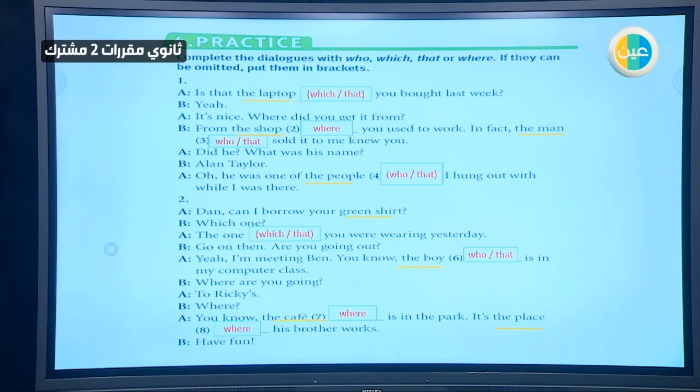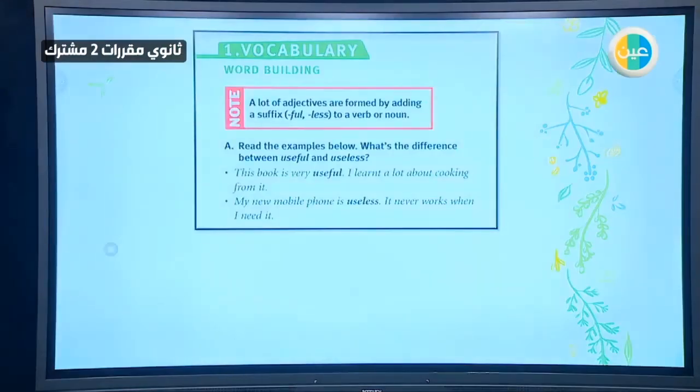Okay, moving on. We finished the grammar part. If you have any questions, or if you need to work on anything like more exercises, you have that in the workbook as well. Now, I like this one because this is something that you've used. Now you understand why you use it.